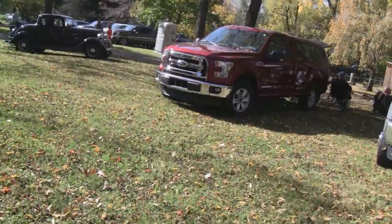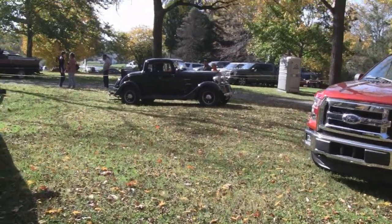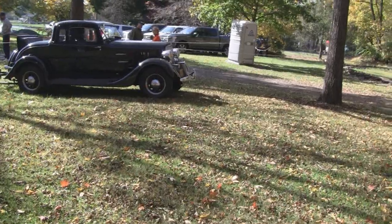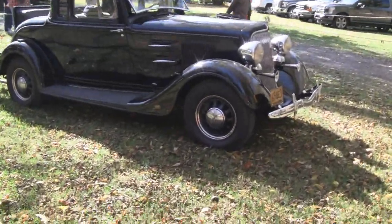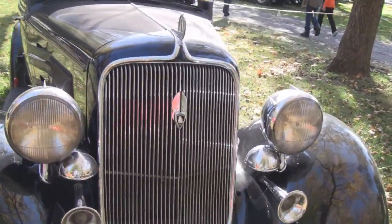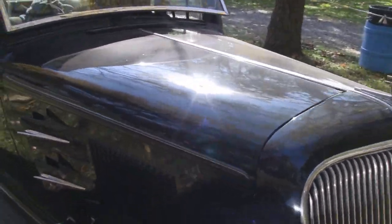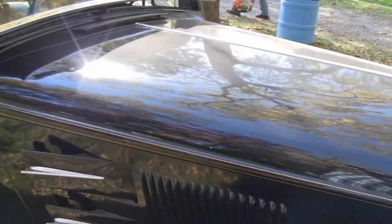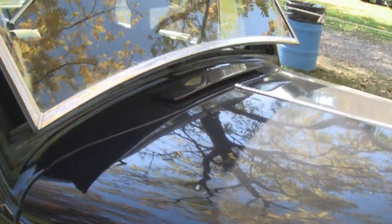See something over here and don't know what it is. Looks 1932-ish, whatever it is. Maybe a Plymouth? It's got a ship on the hood there. I think it might be a Plymouth. 1934, yeah, here we go. 1934, wow. What a paint job on that. Dusty, but smooth as glass. Got a little bent in the hood. Shame about that.